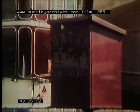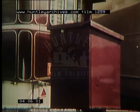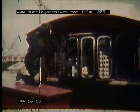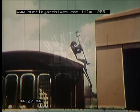Now they're having to put everything back together again. Somebody's having quite a job putting the roof on this lavatory. Fancy having to put your chimney back on again. There it is.